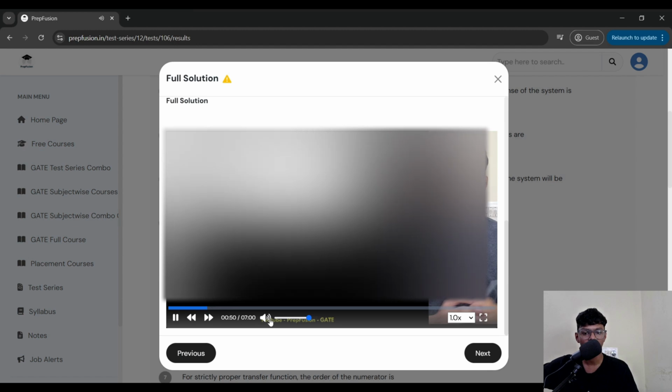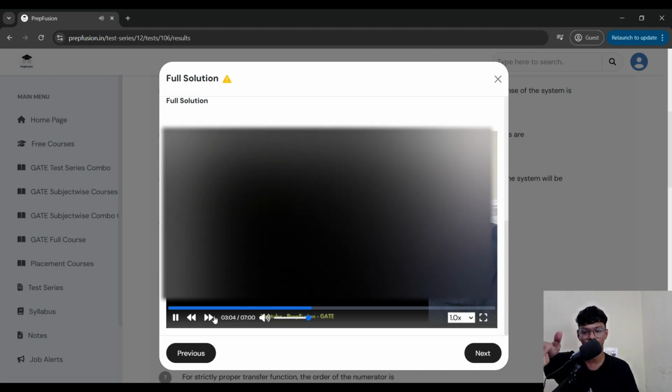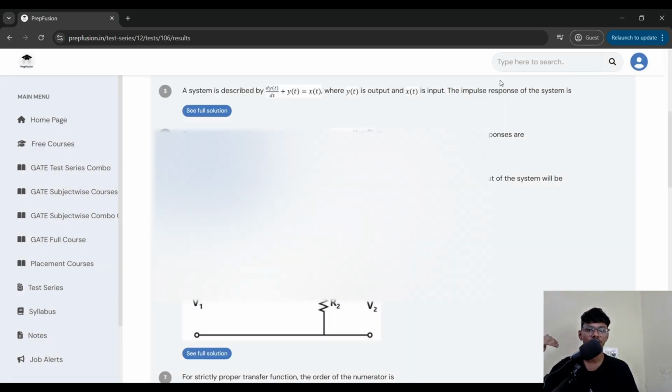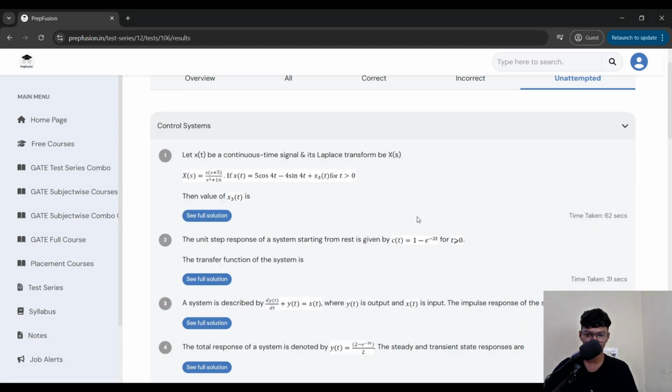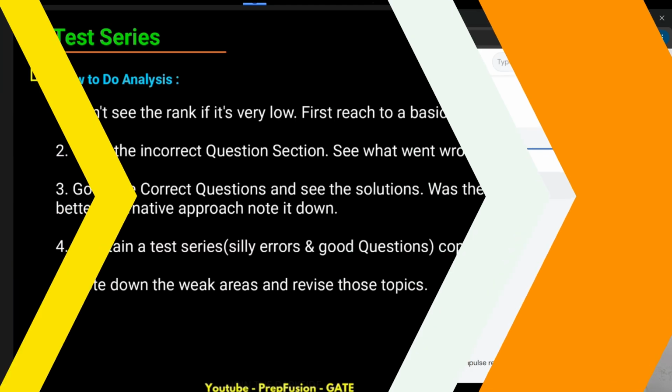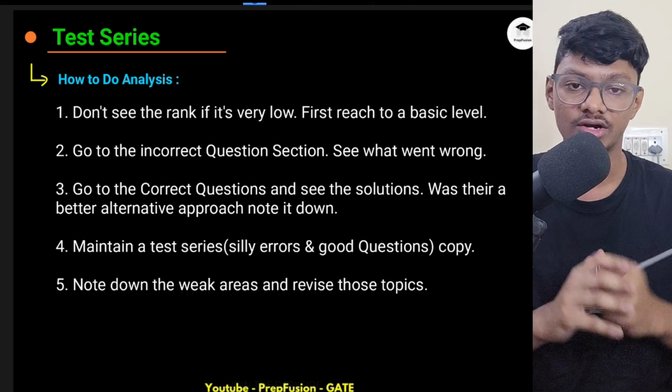I can play this in 2x, whatever I want. If you just want to see a particular section, like how I came to a formula, how I used that formula, how x equals 2 came, all those things you will be able to understand with the help of the video solution, because sometimes the written solution doesn't give a clear idea. We also try to provide alternative solutions here, so that you get a new perspective on that topic. So that was about the analysis part. I will discuss more about the analysis part in the next section of this video. Now let's come to the analysis part of the test series.